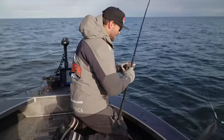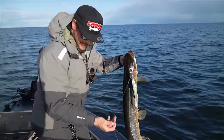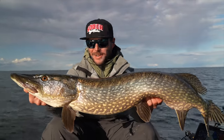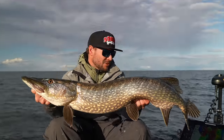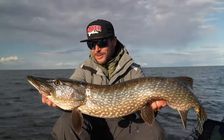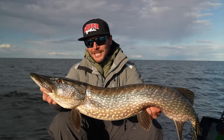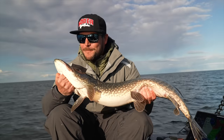Yo! What a hit. Wow. This one hit it like a train. Nice. Probably 1.5, 1.7 or something like that. Hasn't really spawned yet. Although it has some damage on the tail, but on the Scout Jet 23, which seems to be the MVP today. What a fish. Let's get it back quickly and I think the bite is on. Really odd because the sun is coming out and we're getting the takes. The fish are moving a bit more towards the drop off and they are feeding at the moment. So nice.